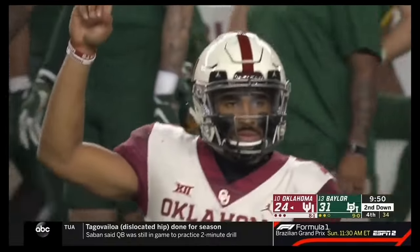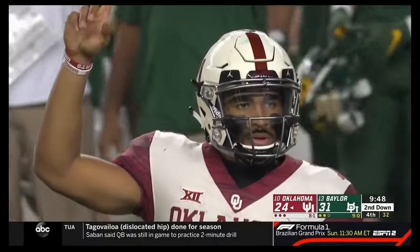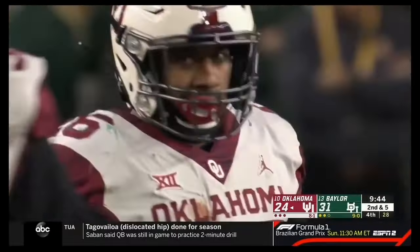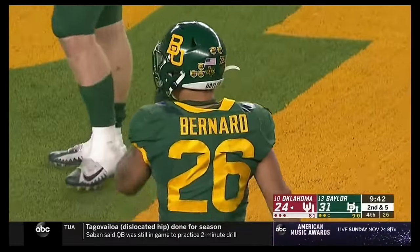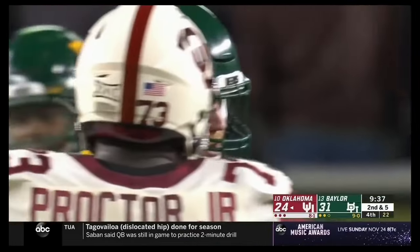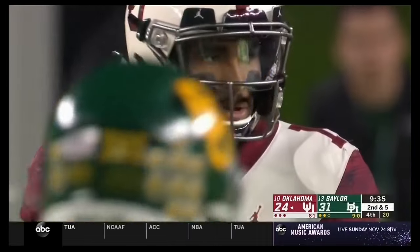Nice catch by Brooks there. It really was, to bring it in with one hand. And he took a shot, too, after he secured it. Never really looked like he grabbed it and got it tucked away the way you really want to. So it was just a good job hanging on to that ball all the way through.